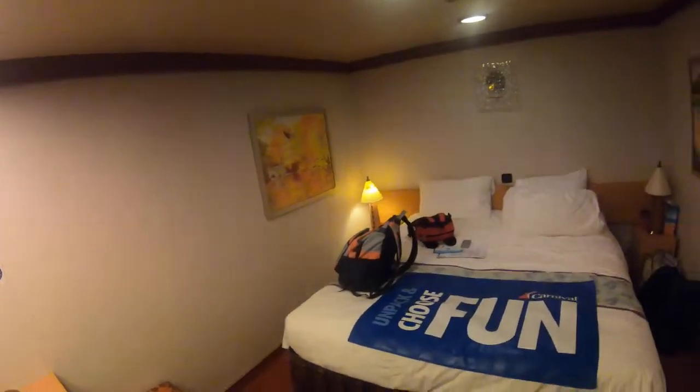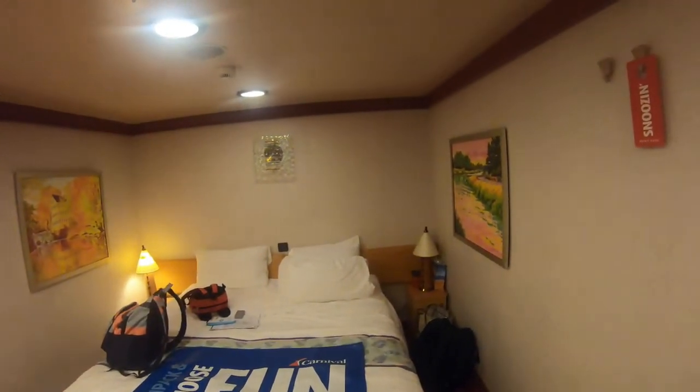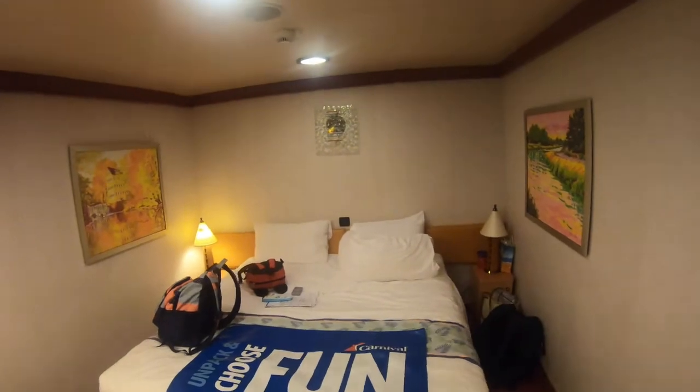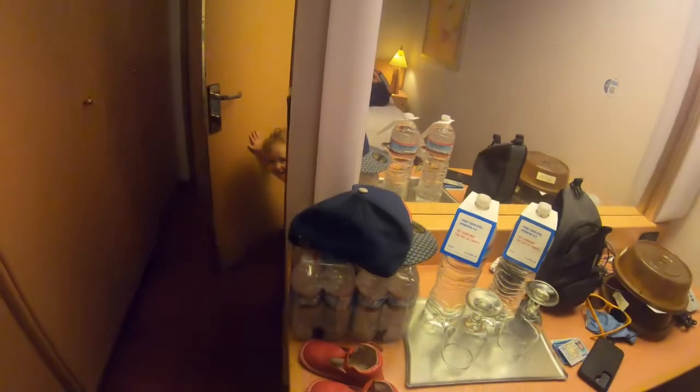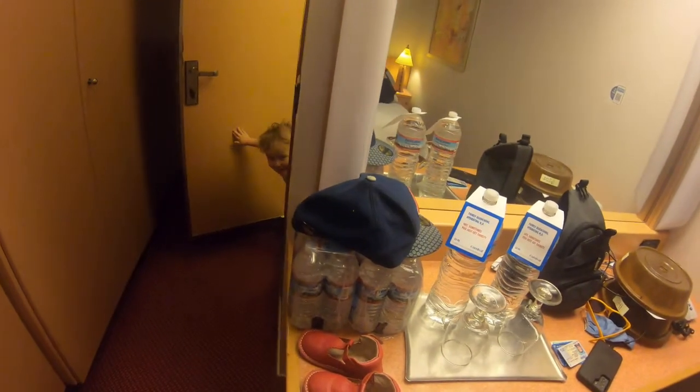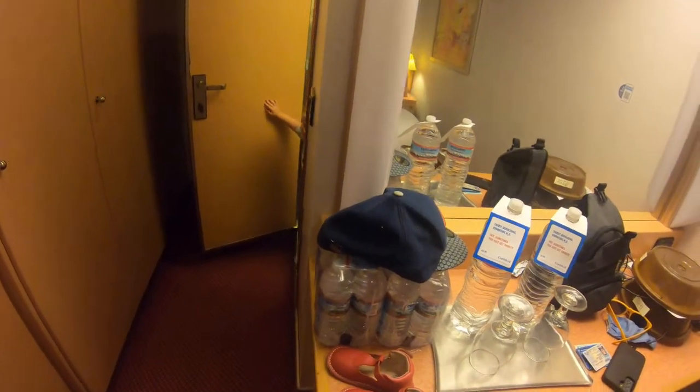So this is our stateroom. We just made it inside. We're kind of relaxing right now. There it is. Chloe's creeping. Creeping out the door.